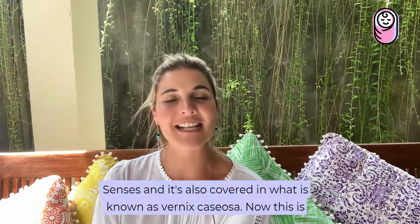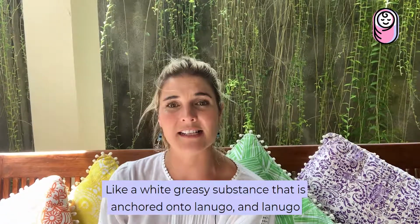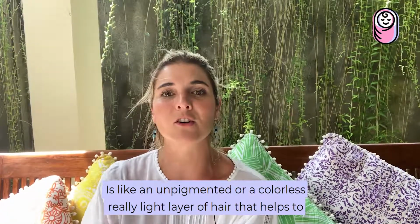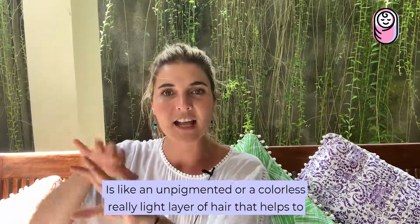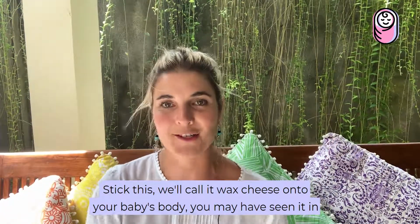Your little baby is working hard on developing its 5 senses, and it's also covered in what is known as Vernix Caseosa. Now, this is like a white greasy substance that is anchored onto the lanugo, and lanugo is like an unpigmented or a colorless, really light layer of hair that helps to stick this, we'll call it wax cheese, onto your baby's body.